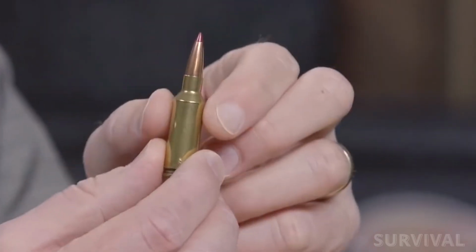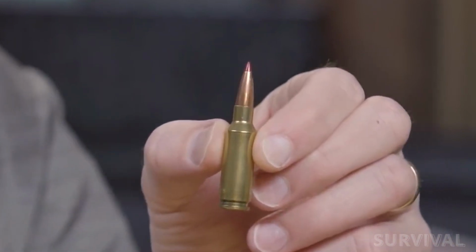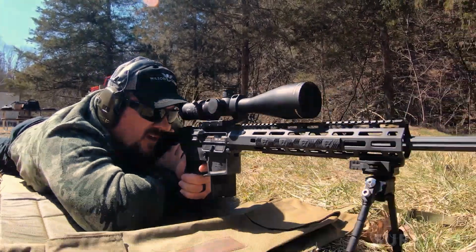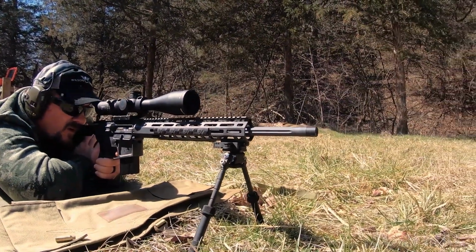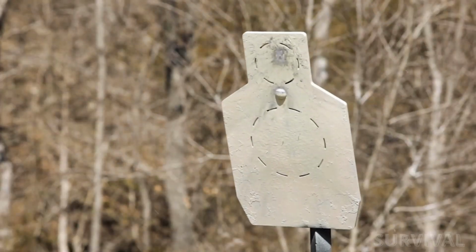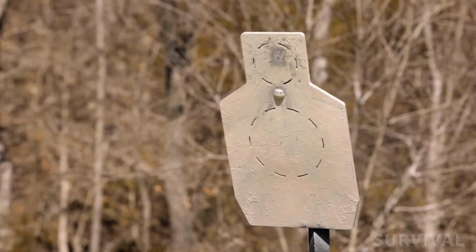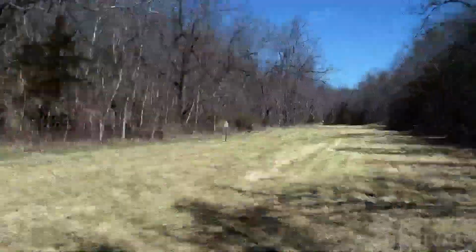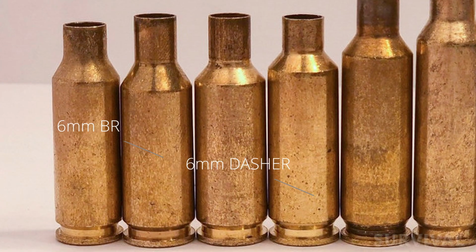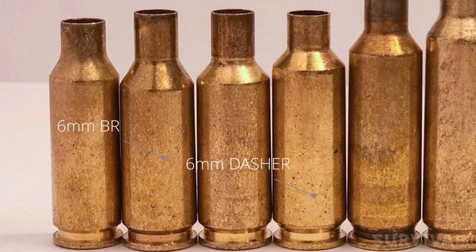The Dasher was the brainchild of bench rest shooters Dan Dowling and Al Ashton, who developed it in 1999. Over the years, the round has set numerous records in 600 and 1,000-yard bench rest competitions. So when the PRS started to catch on in 2012, it wasn't long before those shooters started looking at this stubby little round. Dan and Al started with a 6mm BR case and blew the neck forward 0.1 inches.